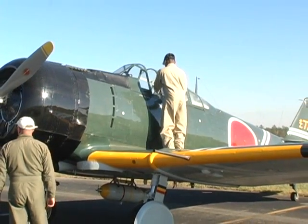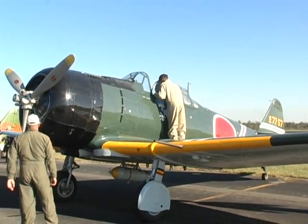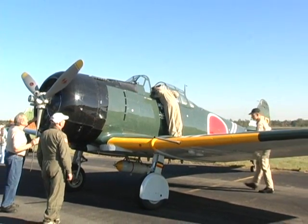To my left is a Zero replica. It's a replica of an A6M2. That airplane also flew in the motion picture Tora. Both of these airplanes, the Kate and the Zero, took off from an aircraft carrier in the film. I think the Zero was the very first airplane to take off from the carrier. So these aircraft were purposely built and purposely modified for the 20th Century Fox production, Tora. And they're quite authentic. They look very, very much like the Japanese aircraft.